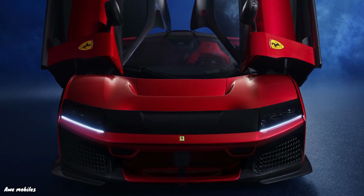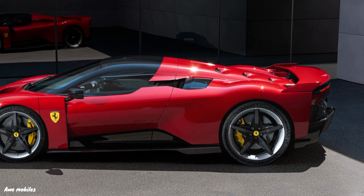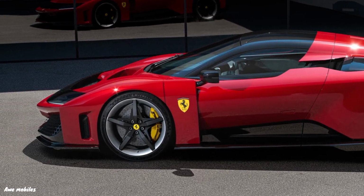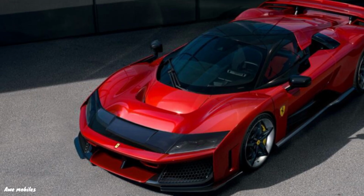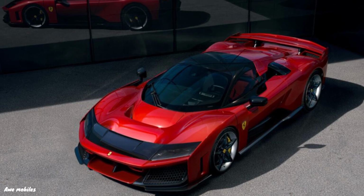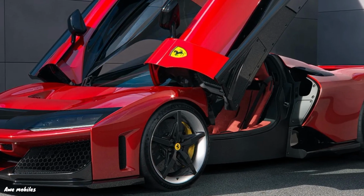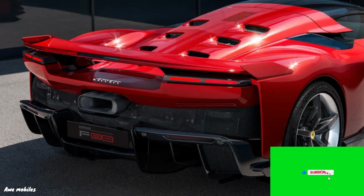The F80 is powered by a next-generation 4.0-liter twin-turbocharged V8, paired with a sophisticated electric drive system. Together, they produce a jaw-dropping 950 horsepower and over 800 lb-ft of torque. Thanks to Ferrari's cutting-edge hybrid tech, derived straight from their Formula One program, the electric motors fill in every gap, providing instant torque. So your 0 to 60 time? Just 2.2 seconds, with a top speed soaring past 230 miles per hour.